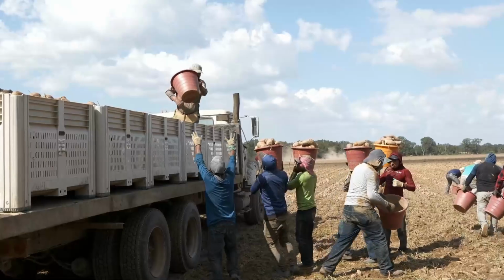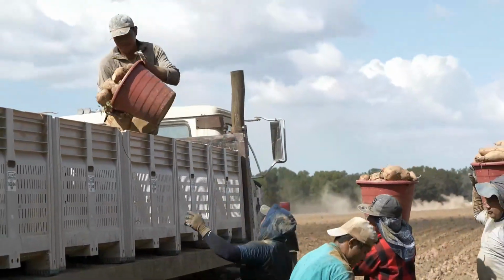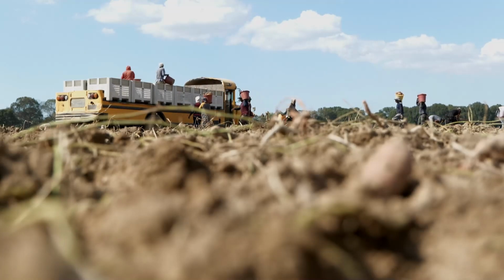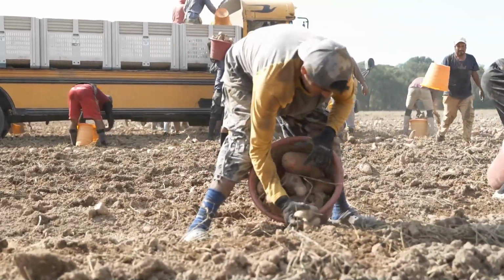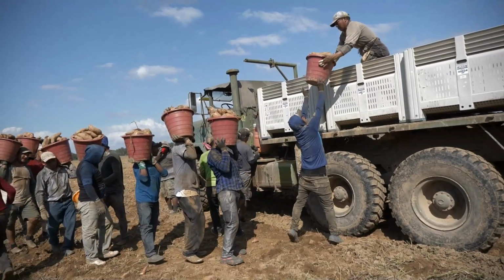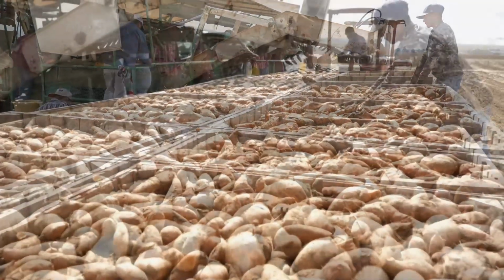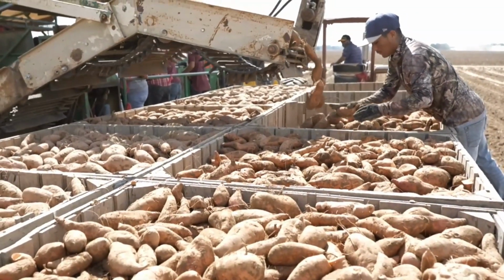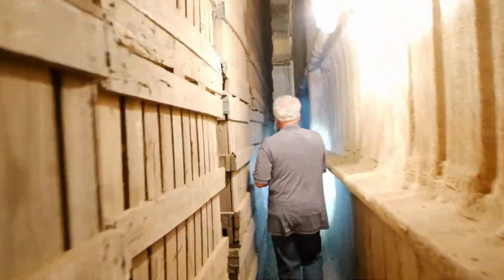Sweet potatoes can also be harvested by hand. After the vines have been removed, the potatoes are uncovered with a flip plow or shaker-type harvester, and laborers then move across the field collecting the sweet potatoes. At the end of the harvesting process, the sweet potatoes are placed in 20 bushel or larger bulk bins. Next, they're moved into curing and storage facilities.